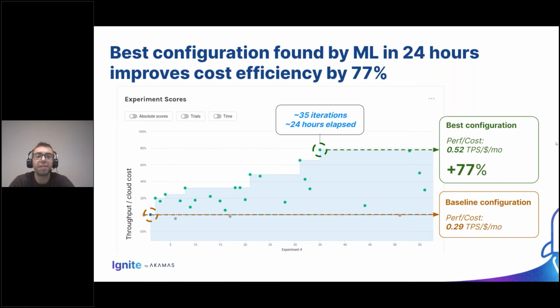So in this chart, each dot represents the cost efficiency of the application, which again is the service throughput divided by the cloud cost as a result of the different configuration of microservices, CPU, and memory limits as chosen by the AI optimizer. So the results of our AI-based optimization approach are quite astonishing.